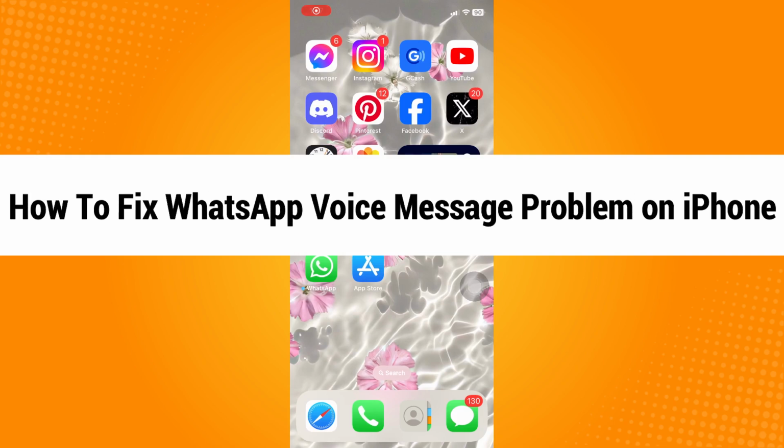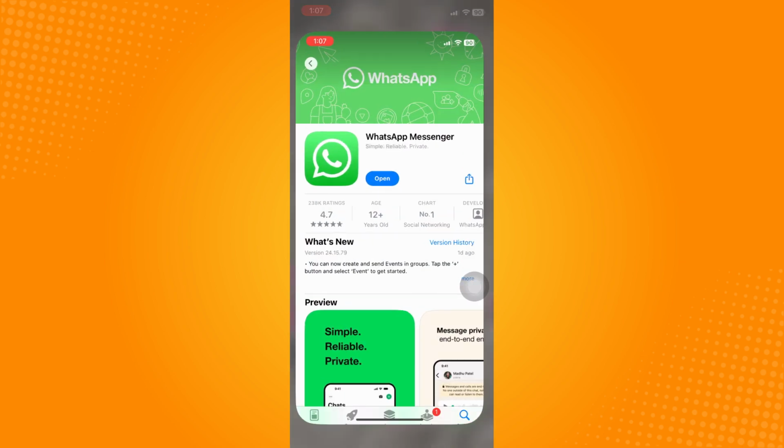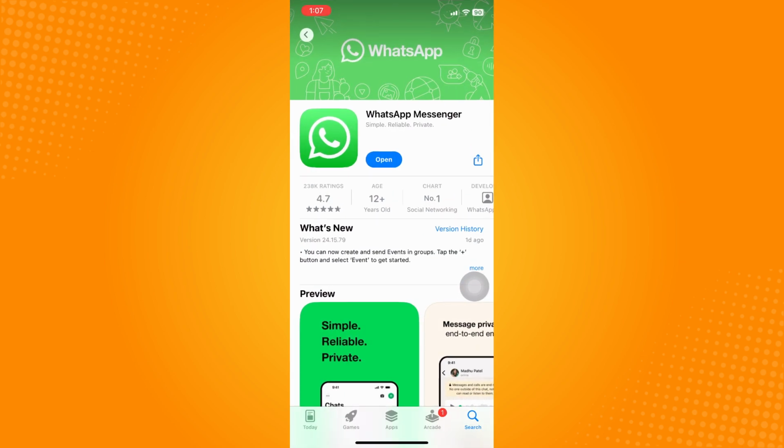How to fix WhatsApp voice message problem on iPhone. So first and foremost, it could be a possibility of outdated applications. All you have to do is go to your App Store and make sure to look for WhatsApp Messenger here. And if you see an update button, click on that and wait for it to be updated.